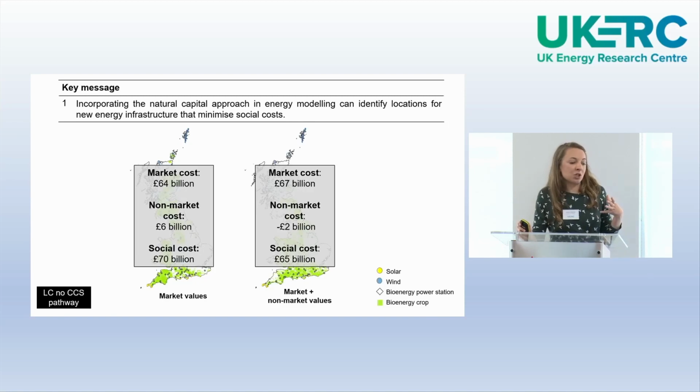And then we're able to quantify these market and non-market costs. You can see here, when we only consider market values, we get this non-market cost of £6 billion. So essentially £6 billion of adverse environmental impacts. Whereas if we include ecosystem services in the decision making, we can result in £2 billion of ecosystem service benefits. So we're showcasing here that the social cost of the energy system can be reduced if we bring ecosystem services into decision making.